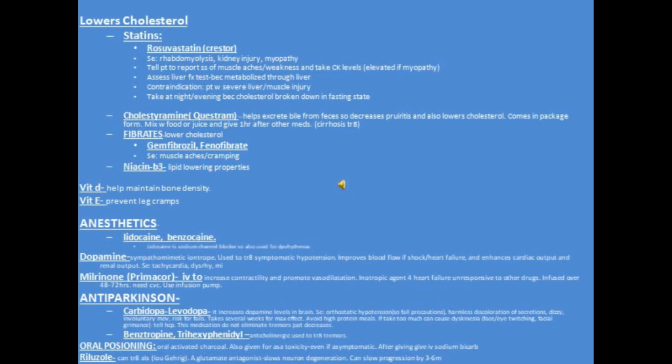Some other medications are anti-Parkinson medications, which include carbidopa, levodopa. Okay, so this medication increases dopamine levels in the brain. Some side effects are orthostatic hypotension. Anytime you see that, just remember fall precautions. Harmless discoloration of secretions. Involuntary movement.